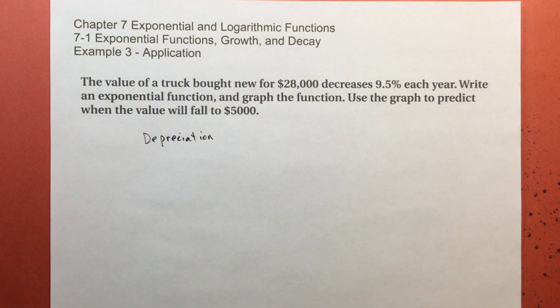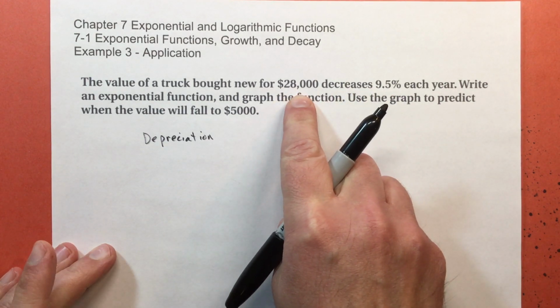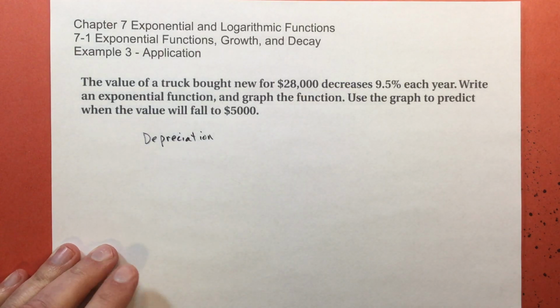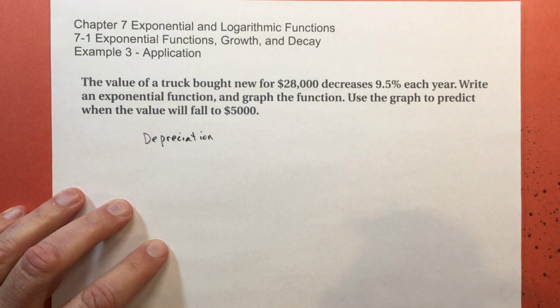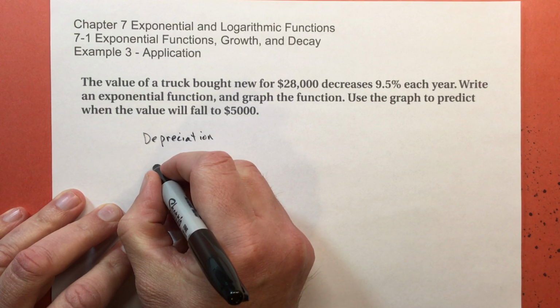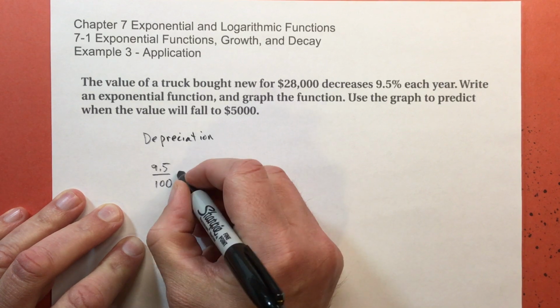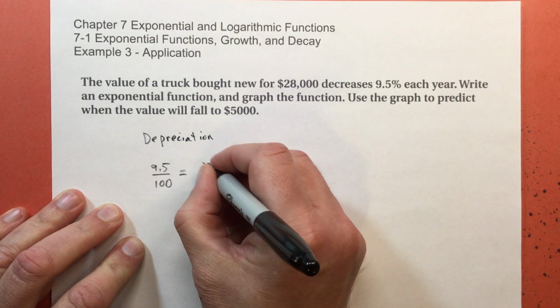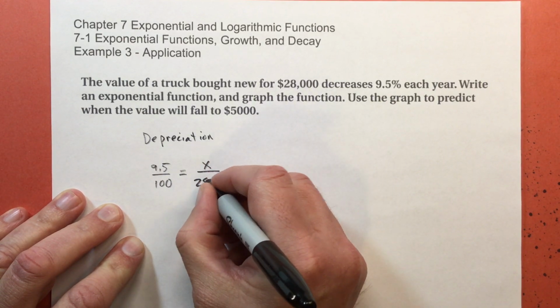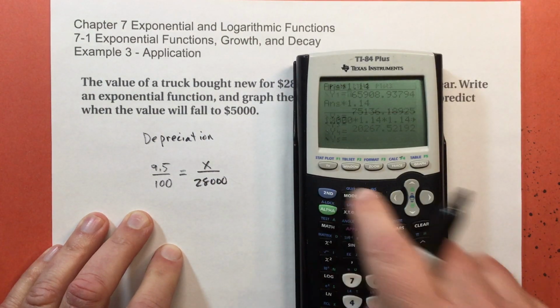So let's think about this for just a little bit. Let's figure out what 9.5% of $28,000 is. Let's do it pre-algebra style. All right. So if I set it up like my proportion, like I showed you, I do 9.5 over 100. And how much money is that going to be? That's going to be x over 28,000. All right, so I'm going to do a little cross multiplying here.